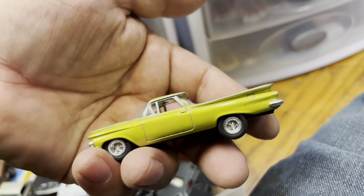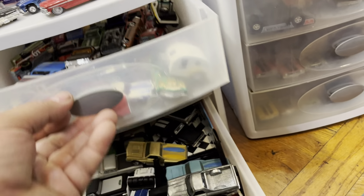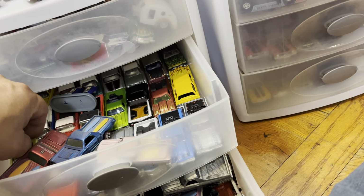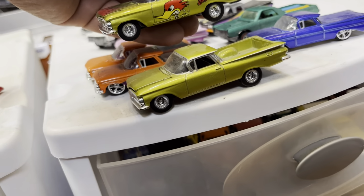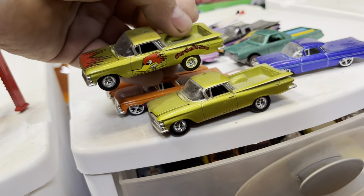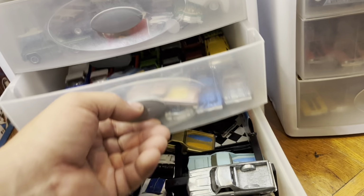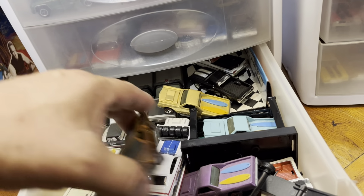I could tell, but they took out the decals. You know how I could tell? Because it's green. Let me see. Where's the other one? Right here. See, that's the same one, but they took out the decals, so that's why it looks different. Wow. I'll leave it out, guys. Wow, this is some nice stuff in here, guys.